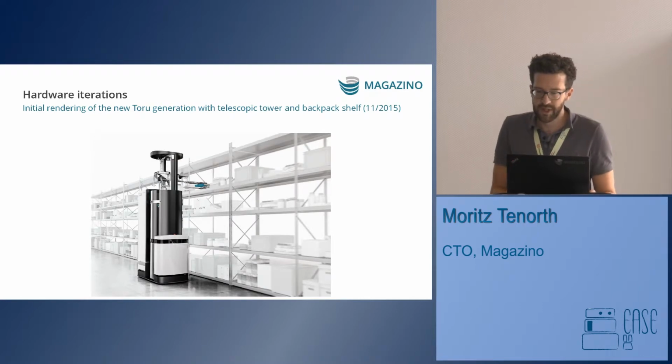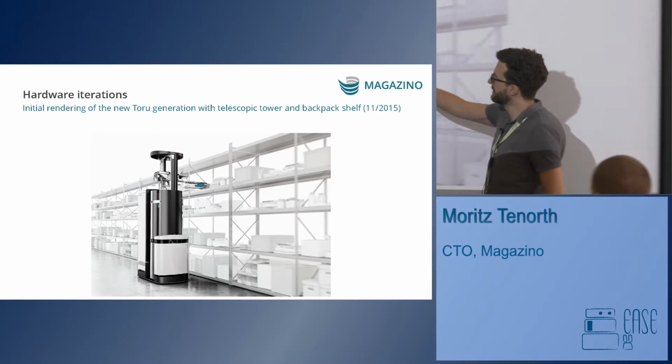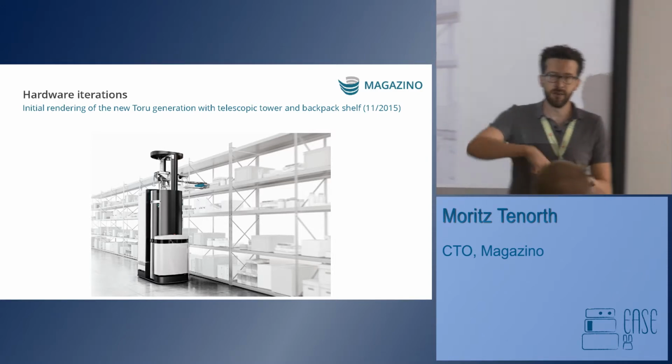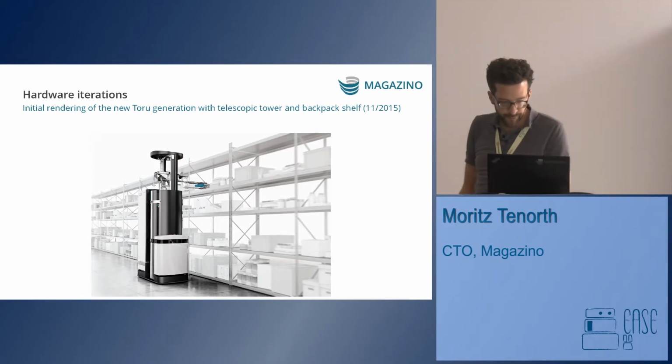And then the first design was this Toro that had this rotating tower, the telescopic one, and had a backpack in the back so that you could store the items and have longer runs through the warehouse where you're collecting many things and then drop them off at once.